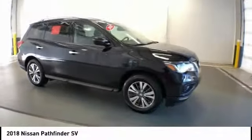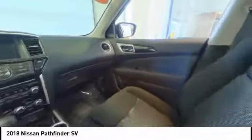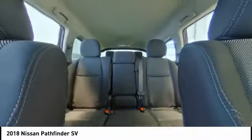Here are some of this vehicle's great options: traction control, backup camera, leather-wrapped steering wheel, dual airbags, air conditioning, Bluetooth, power steering, four-wheel disc brakes, center armrest.